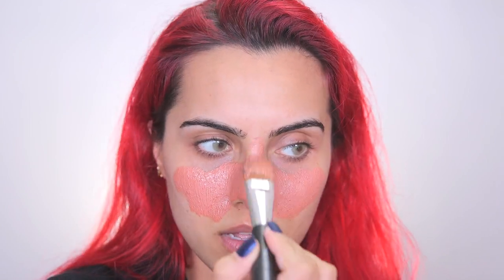For now, I'm going to start off with the pore refining one, which is the orange one here. I like applying these with brushes. I feel like you get more of an even application. Just going to apply this one, because it's the pore refining one, wherever my pores are.